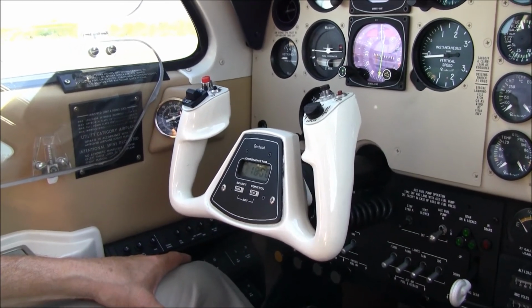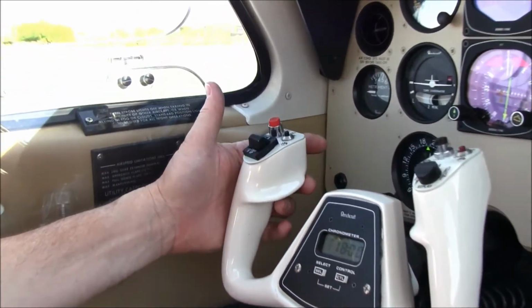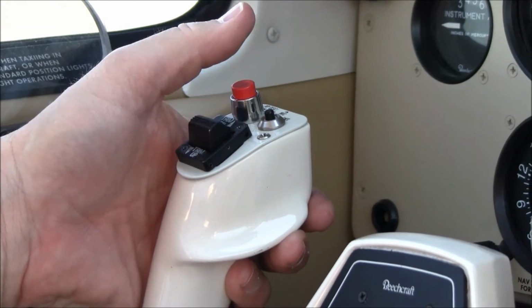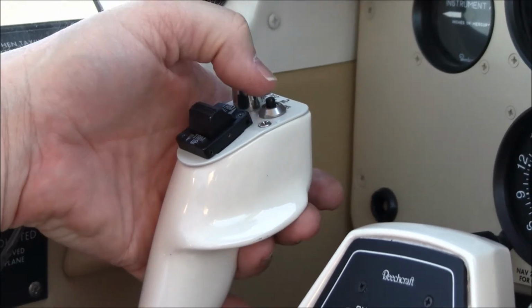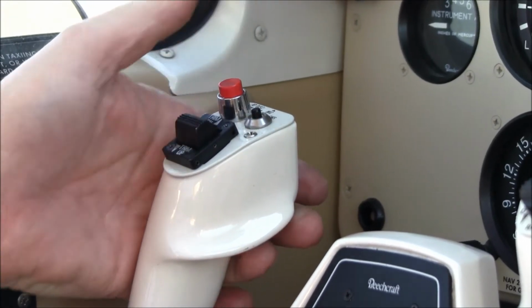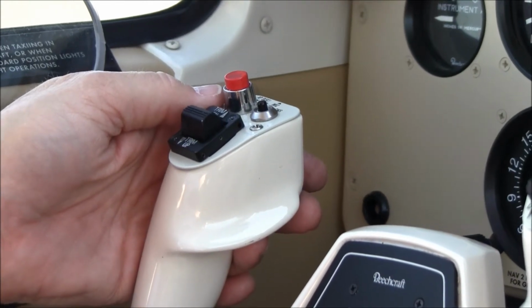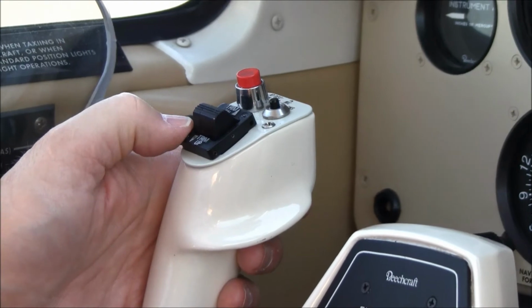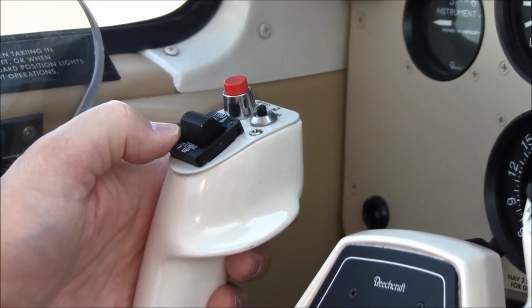Now let's take a look at the pilot's control wheel. In the front we have your mic button or push to talk button. On the top we have your autopilot disconnect button. And then we have your control wheel steering button, which brings your flight director up in your artificial horizon. This is your electric trim switch. The airplane is equipped with electric and manual elevator trim.